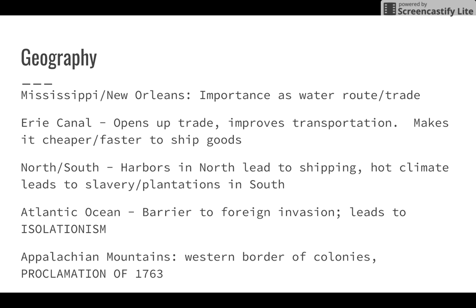All right, when we speak about the Atlantic Ocean, all the colonies, or most of the 13 original colonies, are set up right on the coast of the Atlantic Ocean. The Atlantic Ocean serves as a barrier, an obstruction, if you will, to foreign invasion. Okay, it will lead later on to isolationism, which is America's unwillingness to participate in the affairs of Europe. And lastly, the Appalachian Mountains are the initial or original border of the colonies. Okay. It's there where England makes the Proclamation of 1763, which is going to be the beginning of tension between the Americans and the English, and will subsequently lead to the War for Independence.